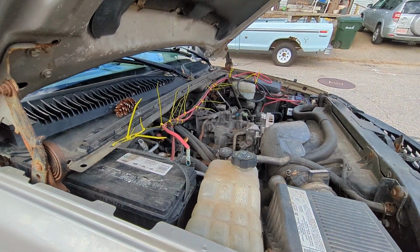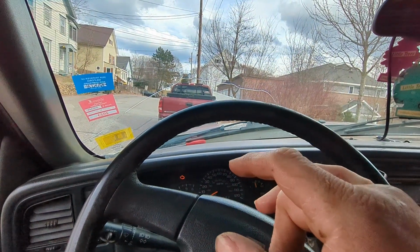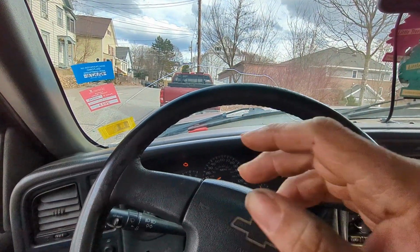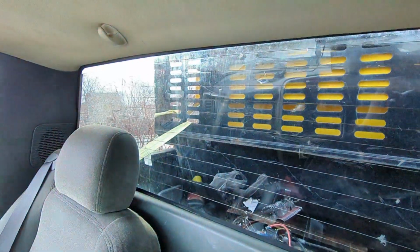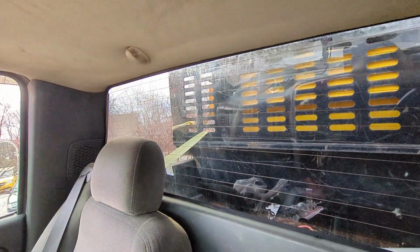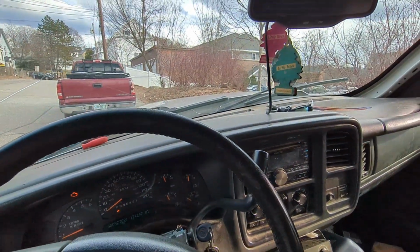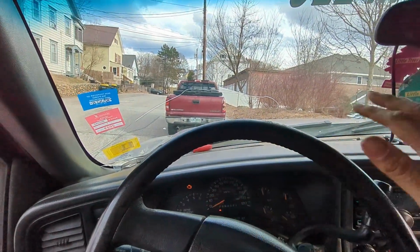I don't know. Here we go. Let's check it out. All right. We decided, I'll show you when we pop the hood, but the customer came over. We decided not to hook up everything else because in the back there's a dump that I have to look at, and a sander, and the second battery, I guess, wasn't working right. So we left all that out of the equation.